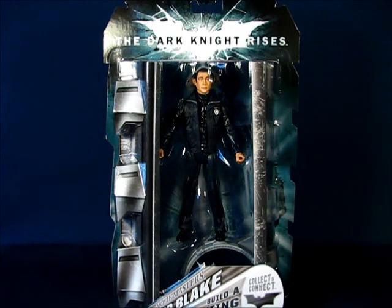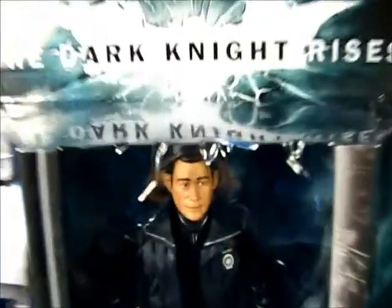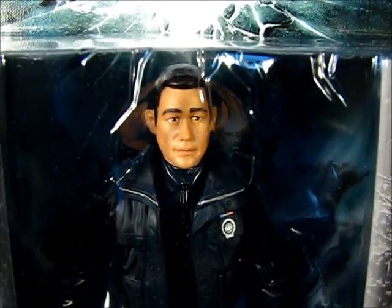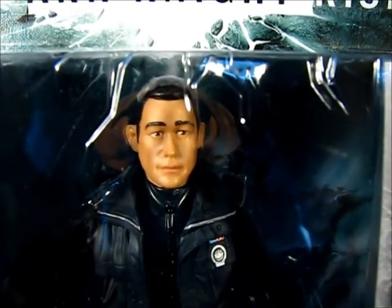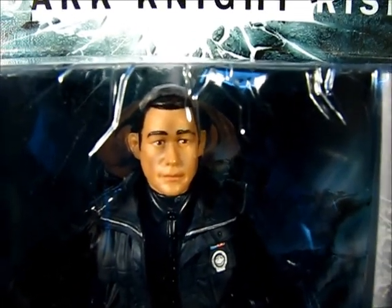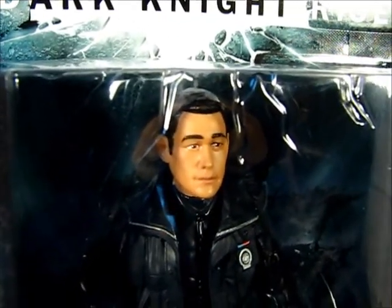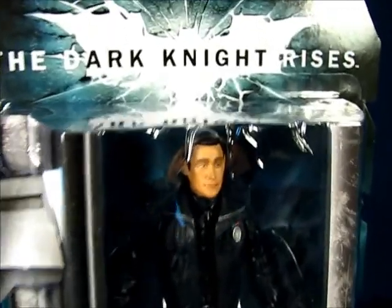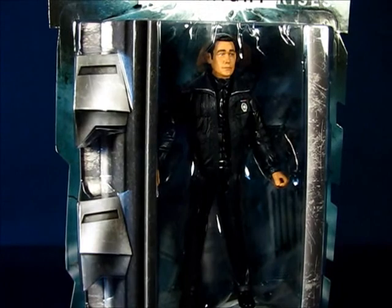It really had this intense gaze to the figure, and I was really not happy with it. And then when I saw this particular Blake figure, I was much more happy with this one, because the eyes on this one are not as intense. This one's actually better and looks a lot closer to the actor who portrays Blake. Is it Joseph Gordon-Levitt, I think it is? The guy from Third Rock from the Sun. I always remember him from that.